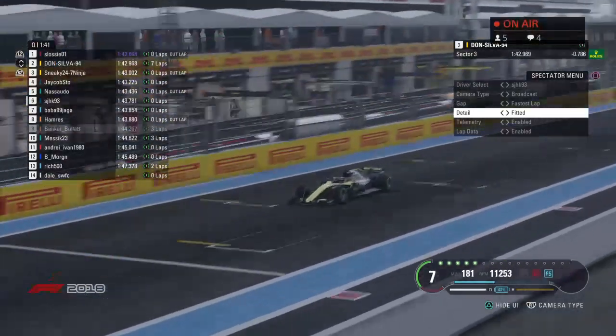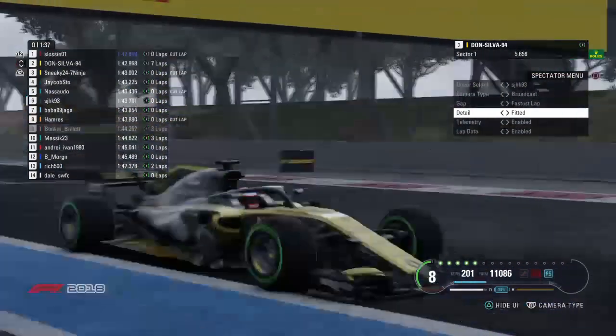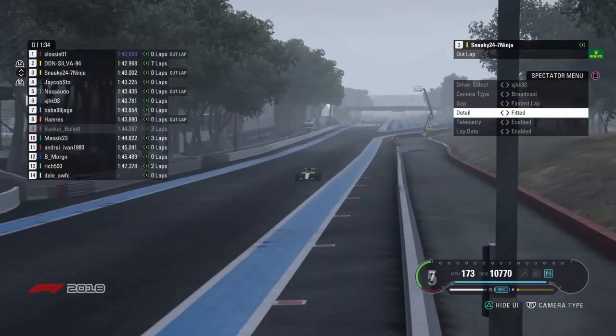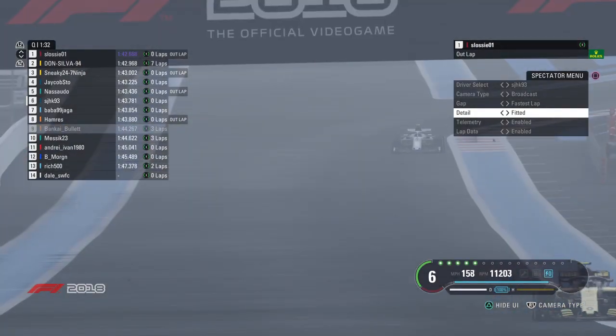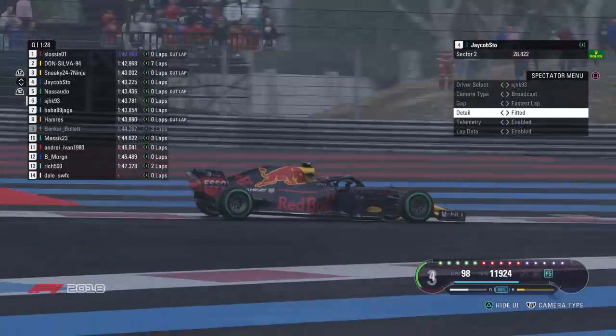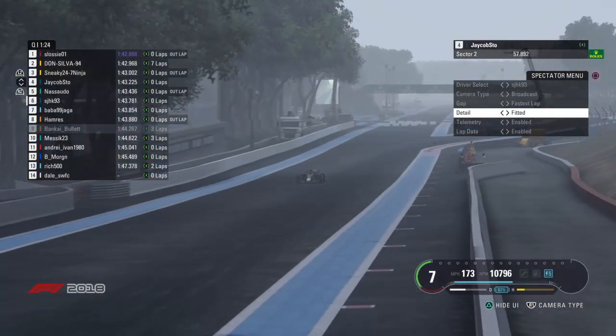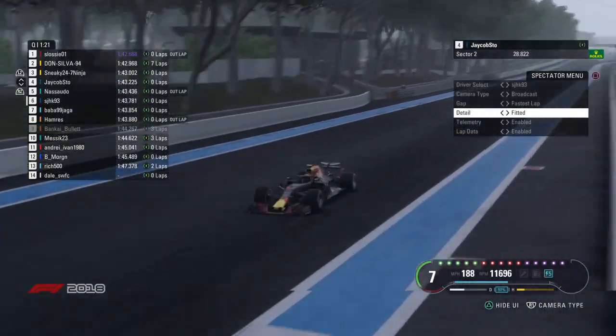Here goes Don Silva. He gets him up into 2nd place. A good lap from Don Silva. It's a Renault 2-3. And I think Sloshy is feeling the pressure because he has just come out of the pits. But Don Silva absolutely on it. All he's got to do is find a little bit more time.